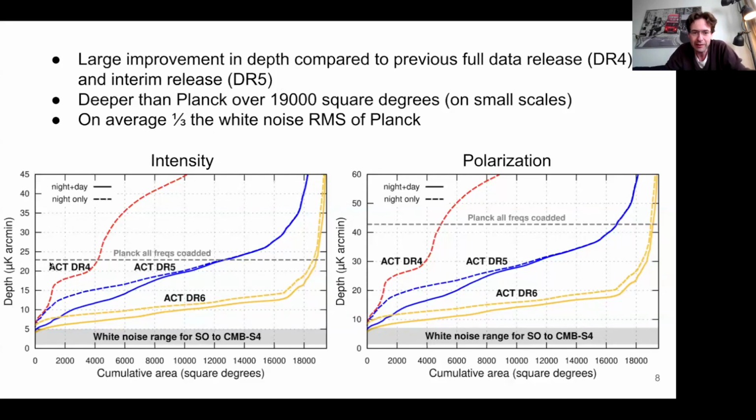So what you have here in the gray dashed curve is all the Planck frequencies co-added. And you can see that we are deeper than Planck over around 19,000 square degrees on the sky. And our typical average depth is around 1/3 the white noise RMS of Planck. And our improvement is even bigger in polarization, where Planck is not quite as sensitive as the square root of 2 factor you'd expect.